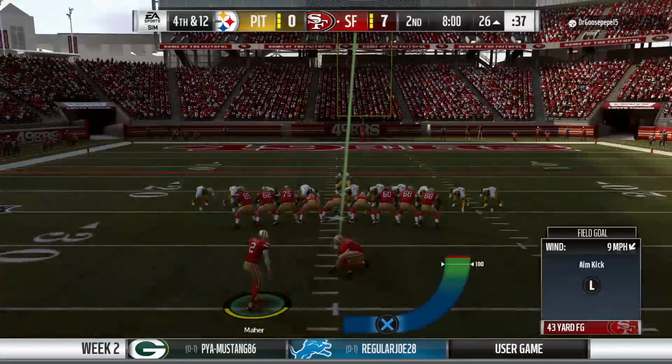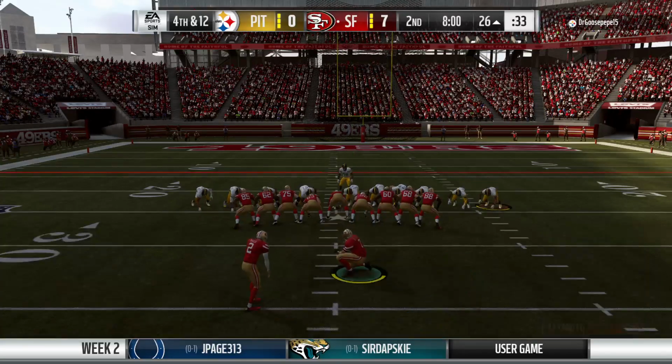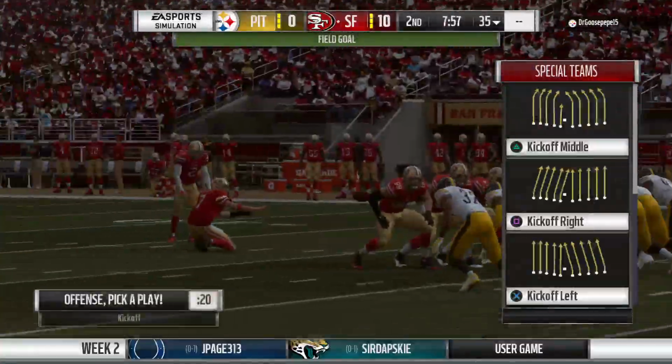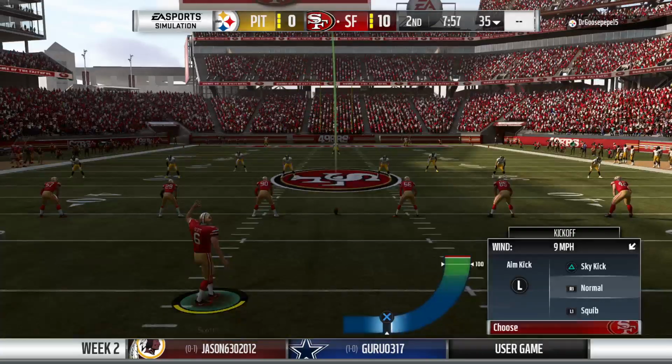And the first play will be a field goal try. From the left hash mark, this a 43-yard attempt. And his kick is good. And the lead moves to 10-zip. So a good snap, good hold, and right down the middle.